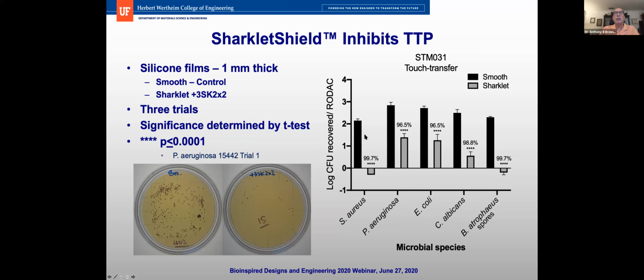We come over here and look at the percent reduction, from 96.5 up to 99 for Staph aureus, Pseudomonas aeruginosa, E. coli, C. albicans, Bio-terophilus spores. So over the wide range of different organisms, sizes, geometries, we see that the thermodynamic barrier to settlement is the non-wetting character of the Sharklet.